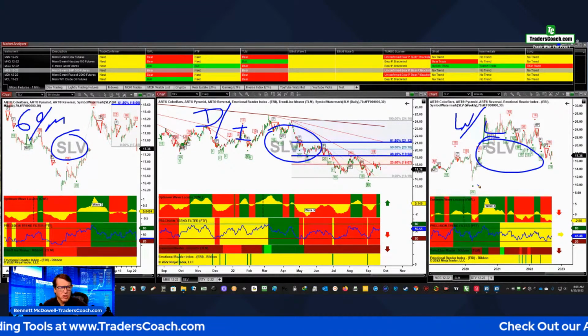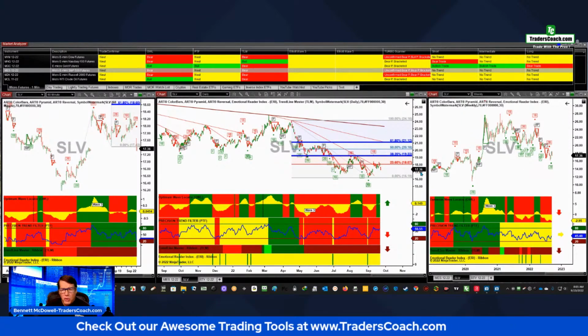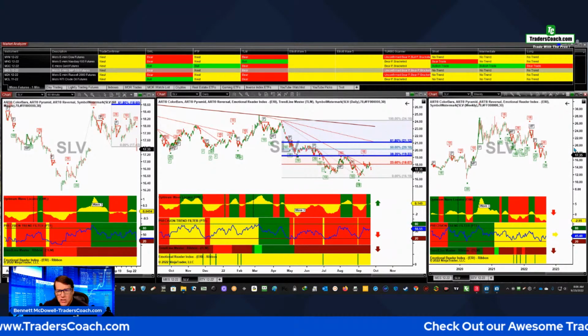So think of these 3 charts as short-term on the left, intermediate in the middle, and long-term on the right. And I do this for timing purposes. And then we apply our software, which are all these triangles and indicators at the bottom, to basically make our trading decisions. We call that connecting the dots when we look at them.